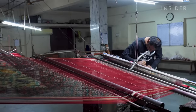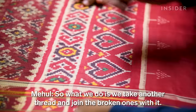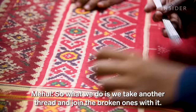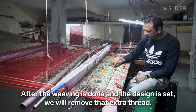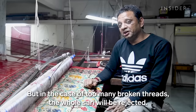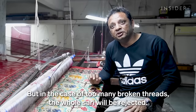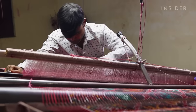But in this process, the threads can break. तो हम क्या करते हैं, एक एक्स्ट्रा थ्रेड लेते हैं और उसको दोनों धागों से जॉइंट कर लेते हैं। फिर जब ये वीविंग हो जाएगा ना, फिर उसको एक्स्ट्रा धागे को निकाल देंगे डिज़ाइन को सेट करके। अगर बहुत सारे टूट गए हैं तो उसको निकाल लेना पड़ेगा पूरी लूम्स को। The weaving process takes about a month to finish.